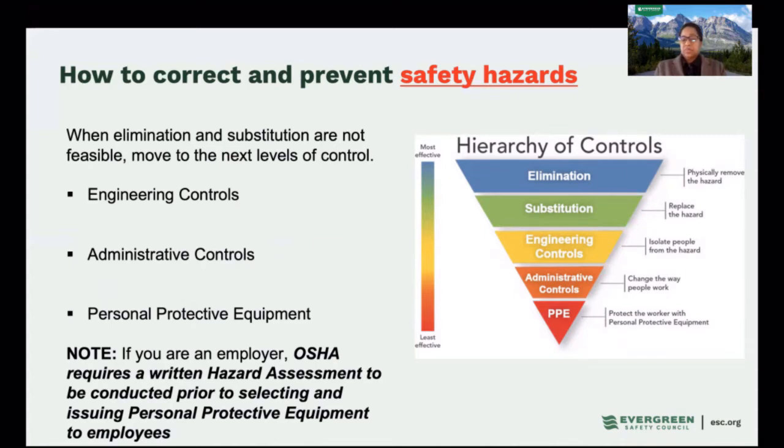And so this is when you're not able to isolate the person from the hazard. You're not able to change the way the person is working. So then you put personal protective equipment directly on the person to help protect them as much as possible in the best way possible so that they can get the job done. And so this is my first note here for employers. If you are an employer, OSHA requires that you have a written hazard assessment conducted prior to selecting and issuing personal protective equipment for your employees.